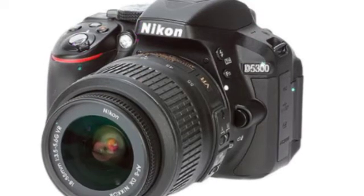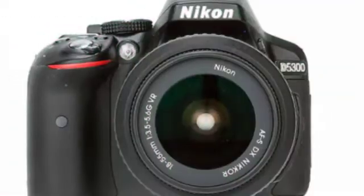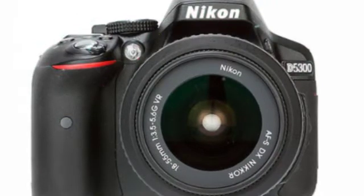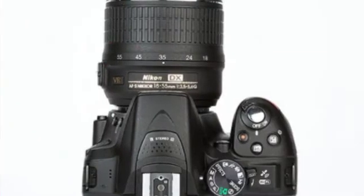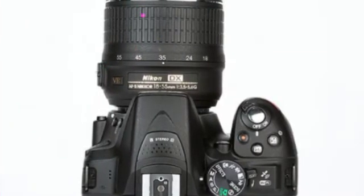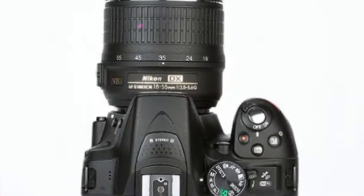One area in which AF performance is a touch disappointing is if you're shooting in live view. Owing to the fact that the D5300 relies upon contrast detect AF for live view, and thus has to flip the mirror out of the way to lock focus, the whole process is sluggish and somewhat disappointing.